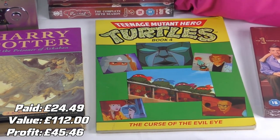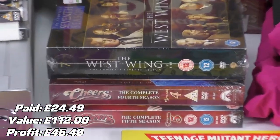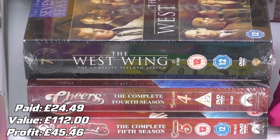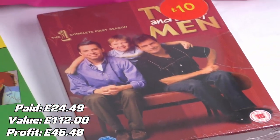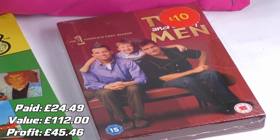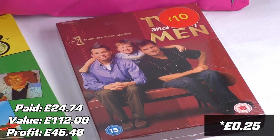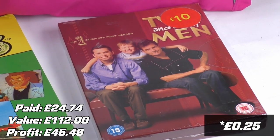Then we move on to a load of brand new box sets that we picked up. And first off, we have... I've missed one. Sorry, I want to go down to this one first. So we've got 2.5 Men. This is season 1 DVD box set. We paid 50p for this out of the brand new Making a Difference in Maidstone store.